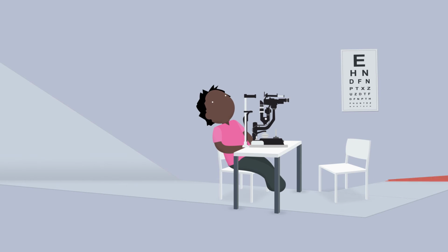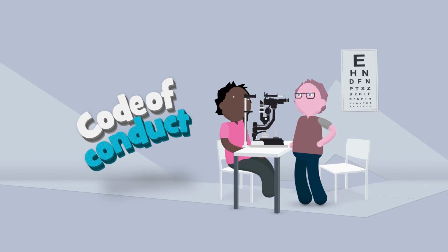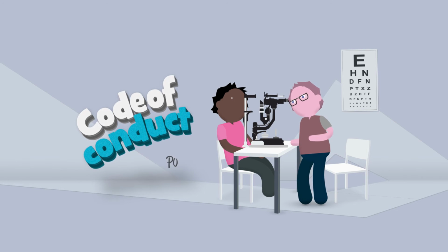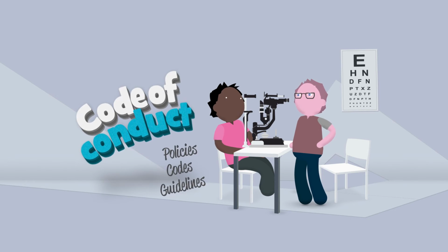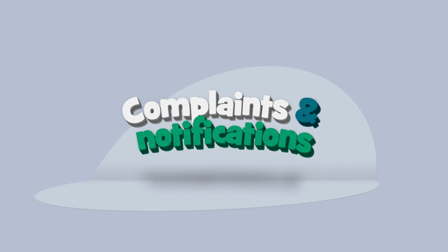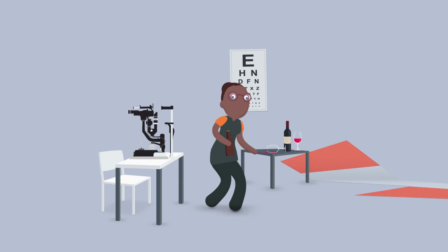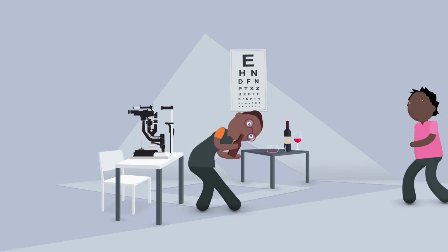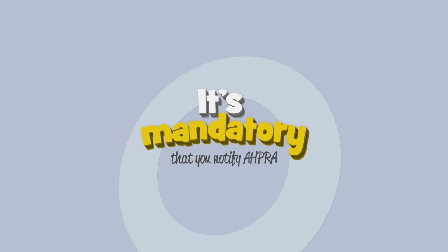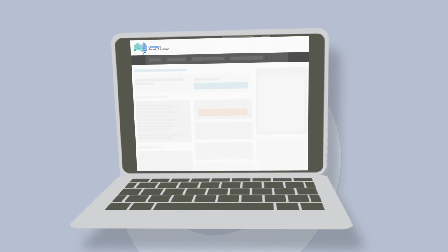We expect you to follow our code of conduct so you can provide professional and safe care to your patients. So familiarise yourself with the policies, codes, and guidelines. Remember that anyone can notify the board about you. They could make a complaint about your conduct, performance, or health. There may even be instances when you think a colleague is placing their patients at significant risk. If this is the case, it's mandatory that you notify AHPRA. Check the guidelines for mandatory notifications on the website.